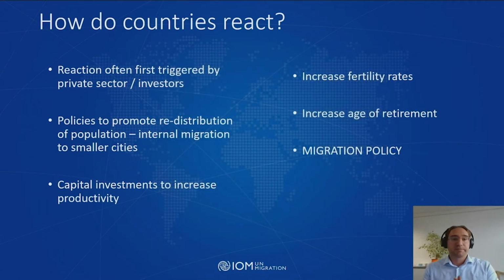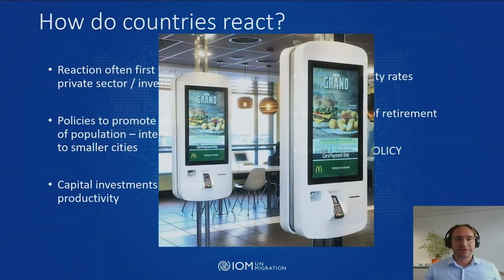Another option is capital investments to increase productivity, which I think we've all seen as well. The classic example of the automated McDonald's teller now is a direct result of the company having trouble finding a sufficient number of workers to work in their restaurants. So we see increased automation, not only in manufacturing, but increasingly in the service industry as well.